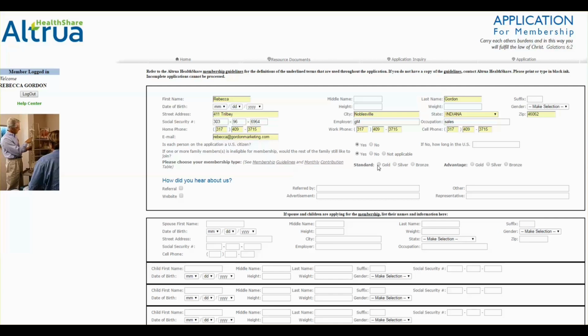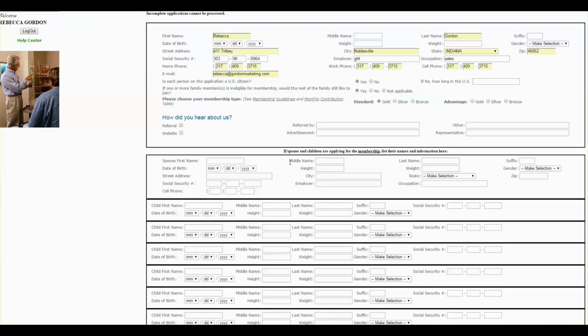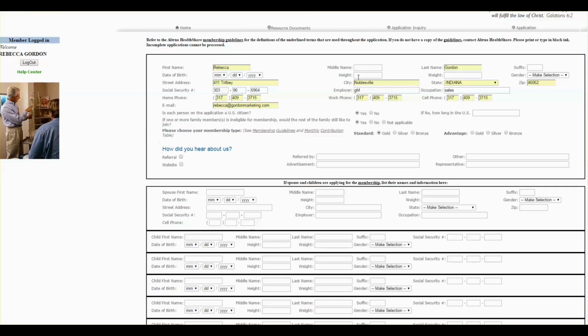And if we have a spouse, notice they need height and weight. Speaking of height and weight, there's mine. So we're going to go ahead and put mine in. Put my gender in there. I'm not going to do a spouse. I'm not going to add any of my kids. I'm just going to continue to medical.